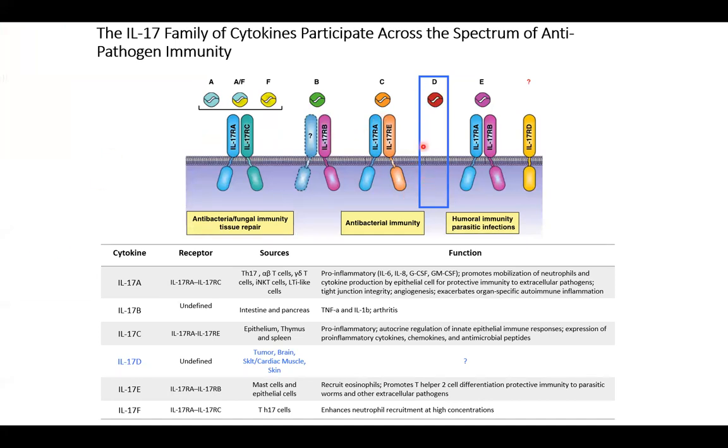You all may know that the IL-17 family has lots of different activities. IL-17A and F are the ones that are most well studied. They're made by Th17 cells, and they act in terms of antibacterial and antifungal immunity. IL-17E, also known as IL-25, fights parasites. But IL-17D still is not very well studied. We know the receptor now, one receptor is CD93. And at that time, when I started studying this, we knew that it was expressed outside of the immune system. And so it was not out of the question that tumor cells could express 17D, especially regressor tumor cells.